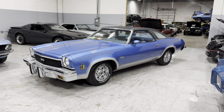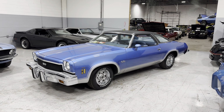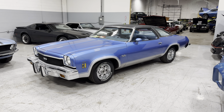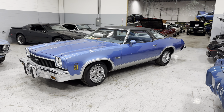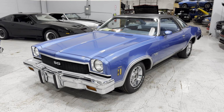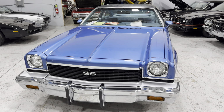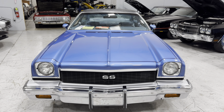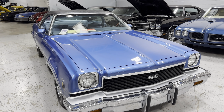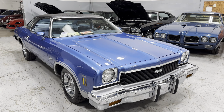If you have your pen handy, text me with your zip code and I'll get you a quote to have this baby delivered right to your driveway. We are licensed, insured, and bonded to get this to your driveway, insured for the purchase price of the vehicle. If you have that pen handy, I can give you my phone number, and that is 847-848-1850.